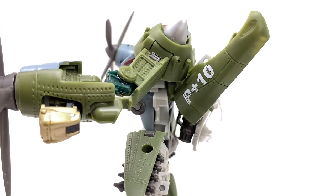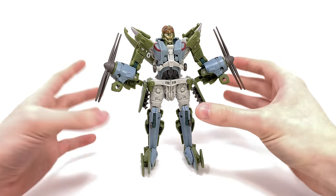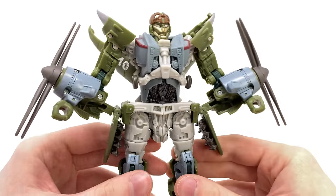Now, granted, some areas don't look the best. Most noticeably would be where the propellers end up in terms of the forearms, but other than that, I actually think it's a pretty solid design.